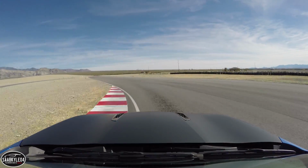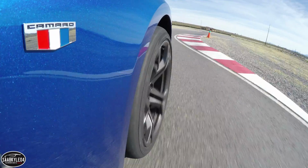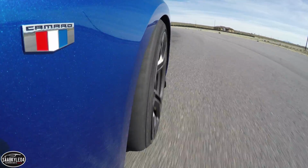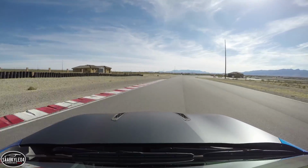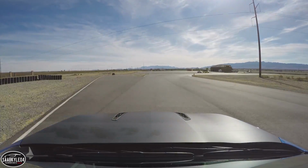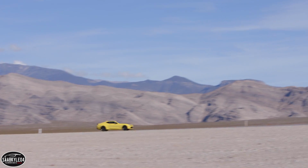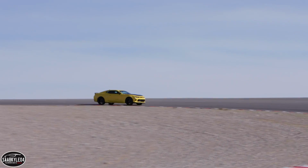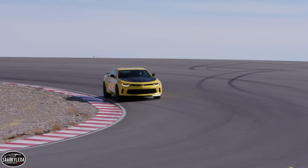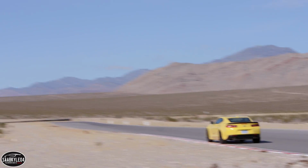The idea behind the 1LE is to better prep the car for track use, making it stop quicker, handle sharper, and yield greater control. With a lower price point and less weight compared to the SS, the V6 1LE is likely the most track-capable car in its segment, and should be even better suited for autocross events than the SS. Curb weight for the V6 1LE comes in at 3,490 pounds, while the SS 1LE weighs 3,747 pounds.